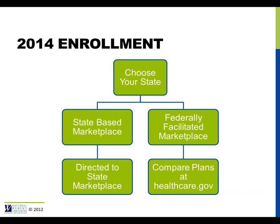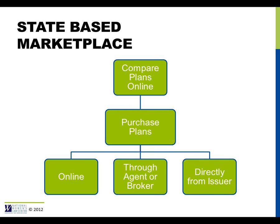Once you pick your state, you will be connected to the right place, either your state-based website, or the federally facilitated marketplace. If you have a state-based marketplace, you will be directed to a different website, which will be your state marketplace. Each state marketplace runs somewhat differently, but you should have easy-to-follow directions on the website. If your state has a federally run marketplace, then you will be able to compare plans right there on healthcare.gov. So if you go to the state-based marketplace, what do you do now?